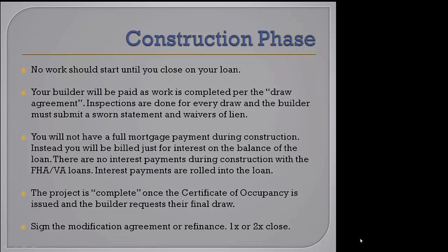Now, during this construction phase on a conventional construction to perm loan, you're not going to have a fixed monthly payment. You need to think of this as a line of equity, and it's paid back like a line of equity. You're just going to get a bill once a month just for the interest, just on the funds that you have used. Now, the FHA VA program is a little different because in a fashion, we roll in those interest payments into the loan amount.